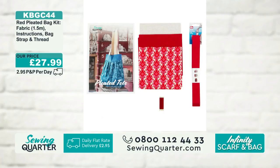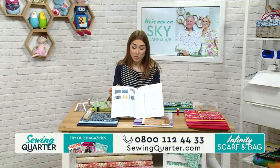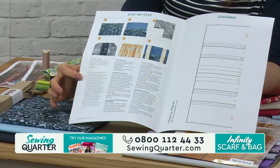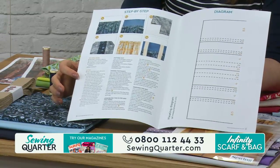Talking of the instructions, those are the step-by-step photographs, and you've obviously got the reference points in the text there too, plus the diagram for the pleating, so you can get that exact accuracy in the top band of the bag.